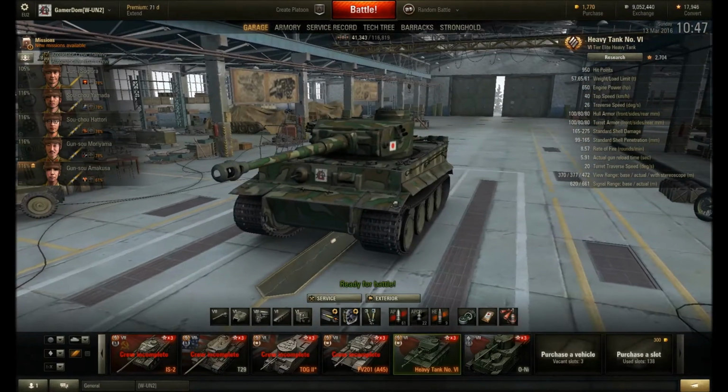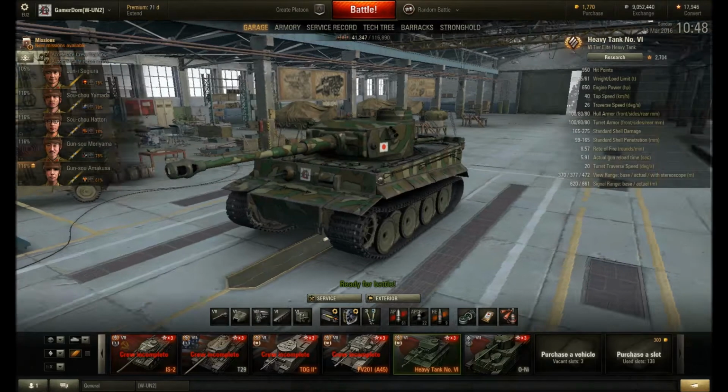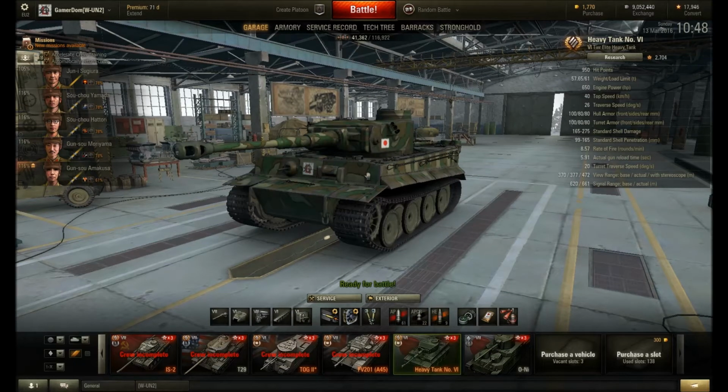So let's start with view range next. 370 is pretty good as well in a tier 6 tank. I've got binos on this, and that brings it up to 472, which is excellent. And there is an option for this tank to be more of a support snipey tank. It depends on the tiering. If you get into a matchup where you are top tier and there aren't that many other top tiers in the match, then brawling is a seriously good option in this thing. If you're lower tier, then sniping and using this 88 to good effect is also good. So good to have those options available. So let's have a look at the gun.